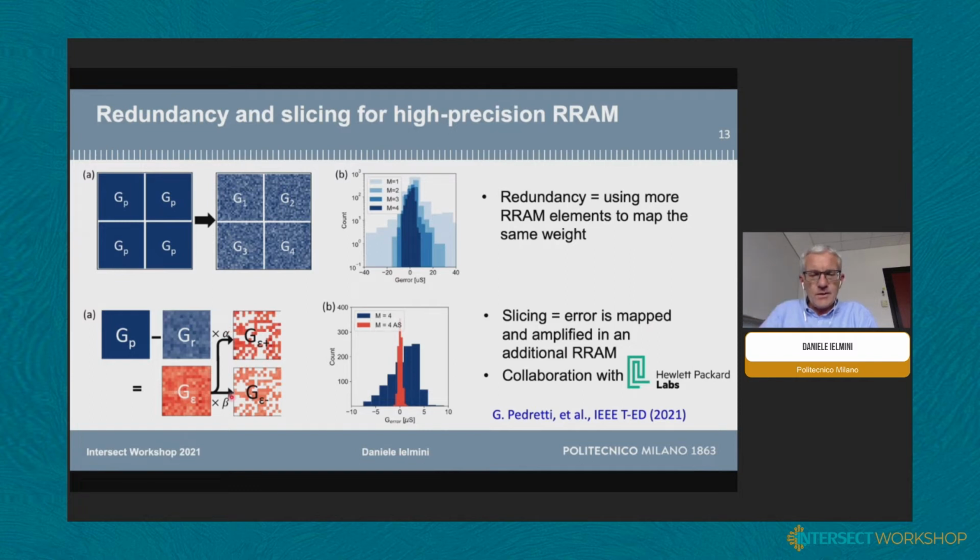And here you can see once again the distribution of the error in the case of only redundancy in blue and redundancy with the analog slicing, this approach for mapping the error separately, that contributes significantly to a lowering or narrowing of the distribution of the error. And this work was done in collaboration with HP Labs.